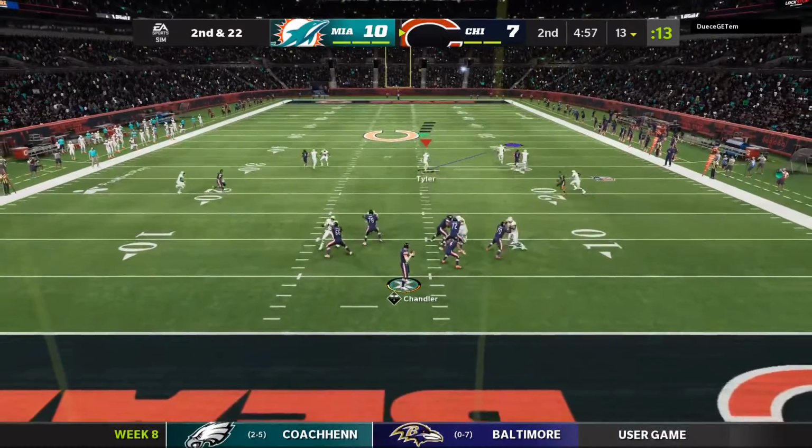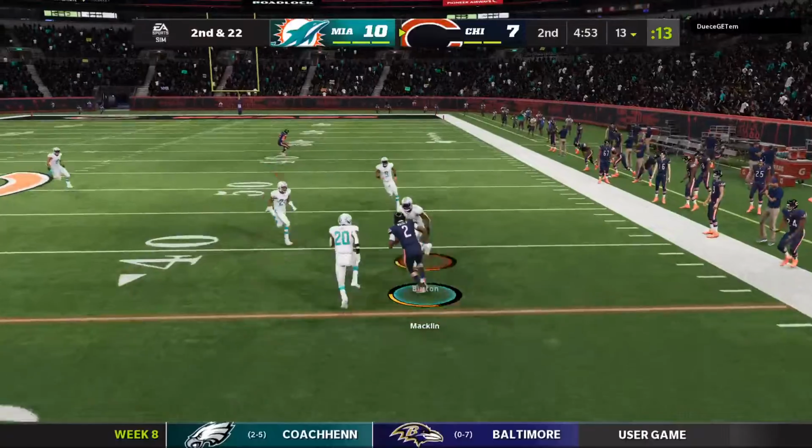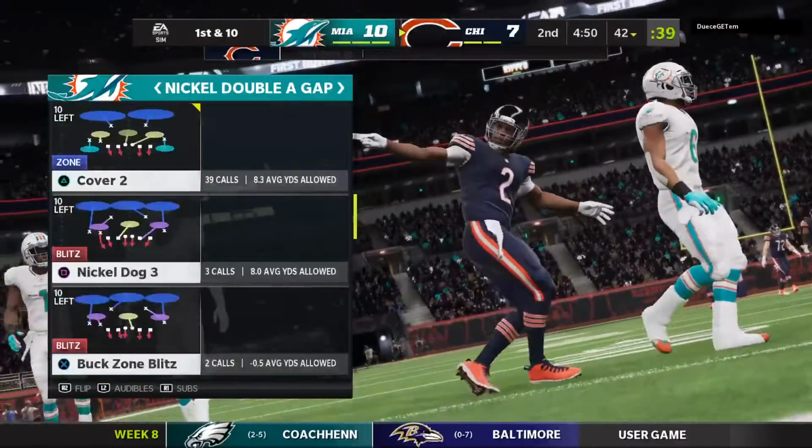Looking to throw on 2nd down. Chandler. Wide open receiver, complete. And they're going to get this beyond the 40 before he's taken down.